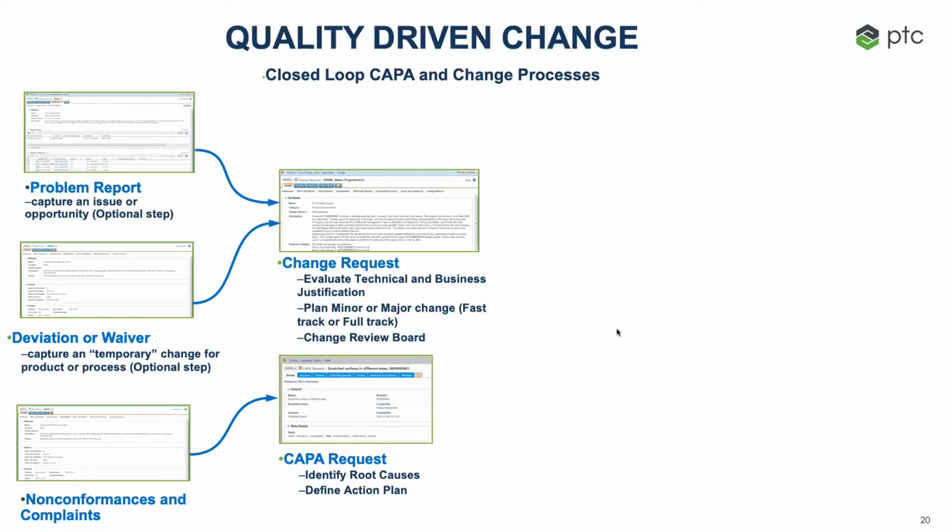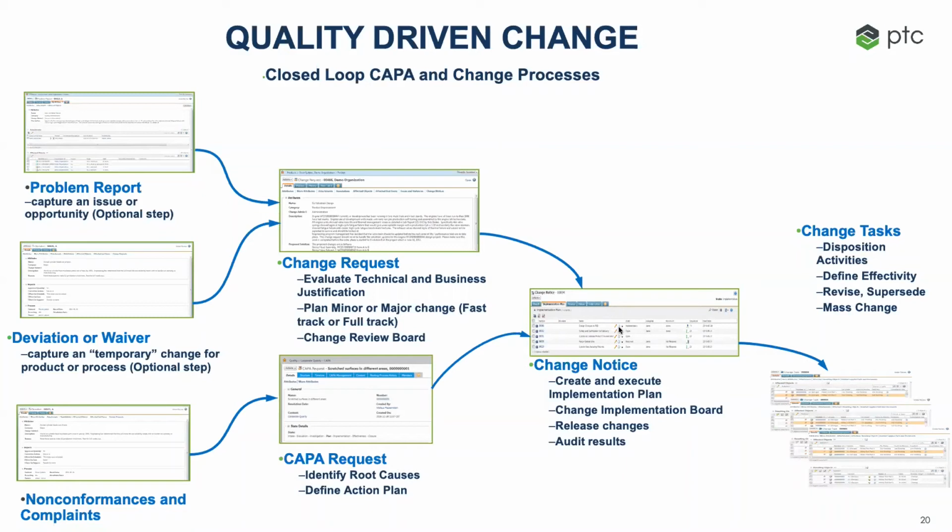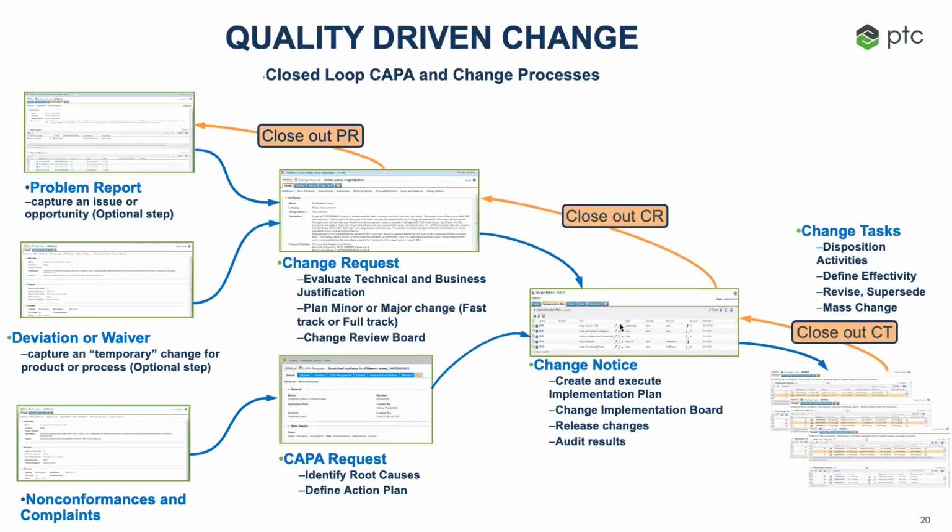Both the change request and CAPA request can then move on to a change notice. The change notice will implement any document, material, process changes to the affected items. An implementation plan is created and executed by the assigned implementation board. Effectivity is determined, as well as instructions for rework, scrap, or other disposition activities, and the results are audited. Once the defined tasks are completed, the change notice is closed, which then moves the workflow all the way back through the initiating processes and closes out the related outstanding change requests, problem reports, complaints, or nonconformances.